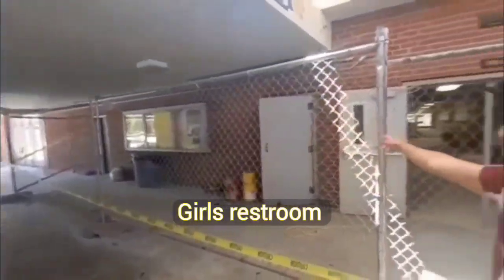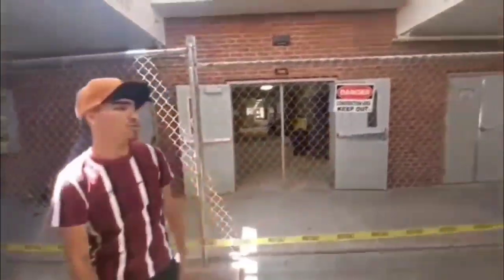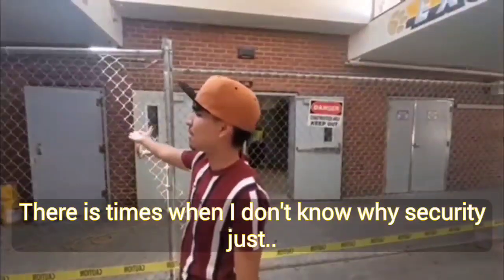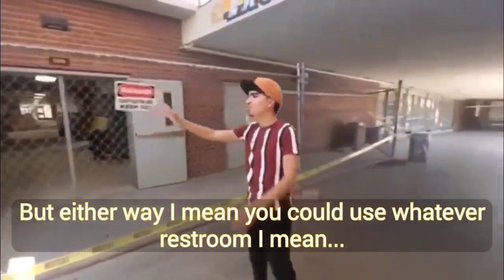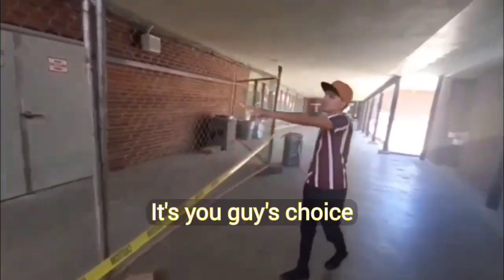Pretty nice, right? Oh, sorry, restrooms. Girls' restroom and guys' restroom. These are the much older restrooms. Usually I recommend going to the much newer ones, but there are times when security just decides to close down the bathrooms. Either way, you could use whatever restroom. It's your choice.